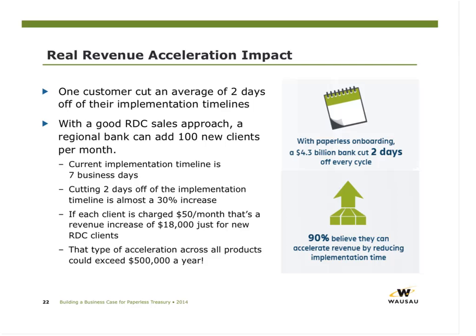Just for RDC, that could be a revenue increase of almost $20,000. If that acceleration is applied to all of the products, that could be over $500,000 a year without increasing your expenses at all.